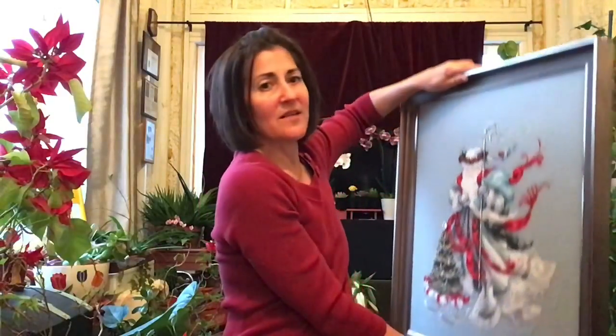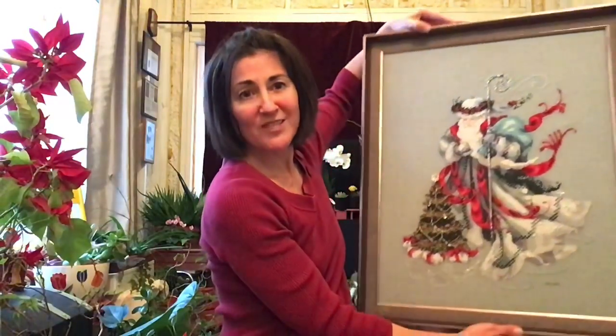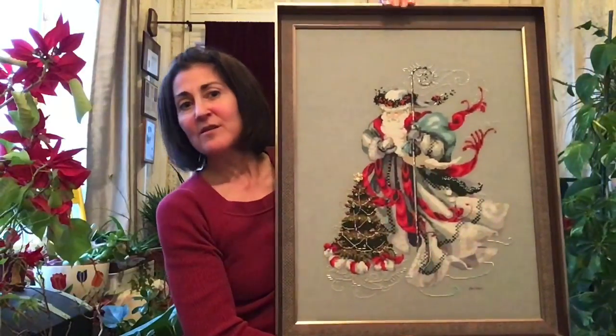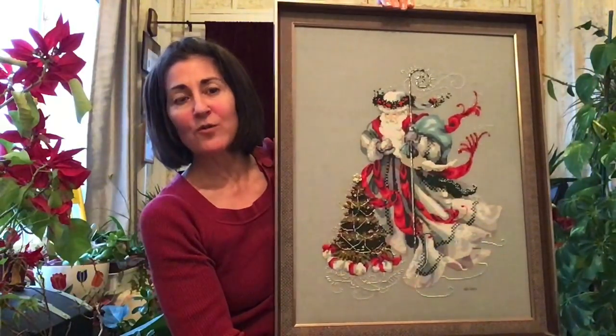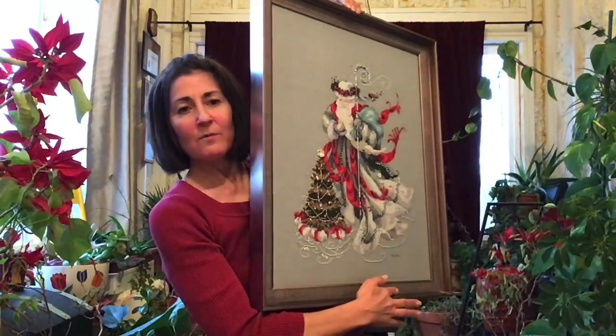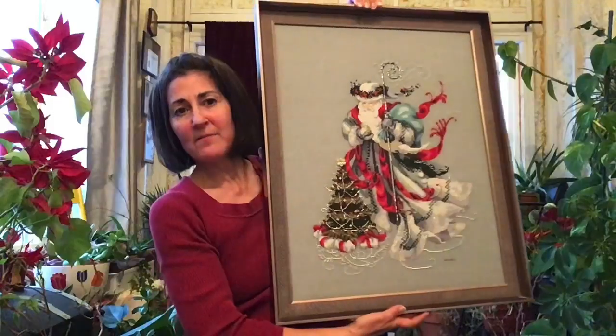I do have one other Mirabilia that I'm going to show you. This was a project that I made for my boyfriend for Christmas. I had started out for a couple years trying to make him a Santa Claus for every Christmas, but I was making most Santas this big, and that only lasted for 4 years. So this is Mirabilia Winter White Santa. I had the framer put it in a more masculine frame.